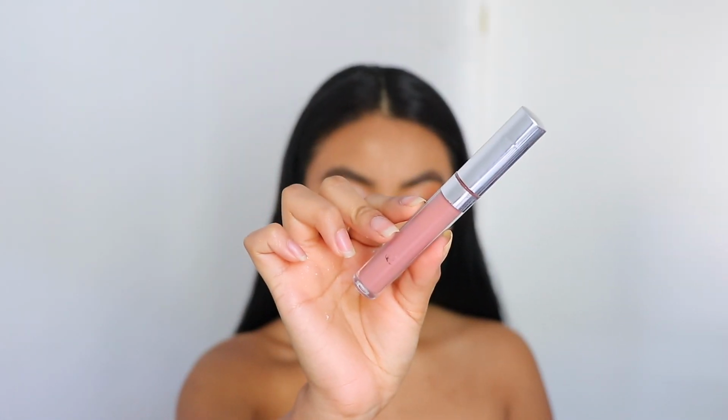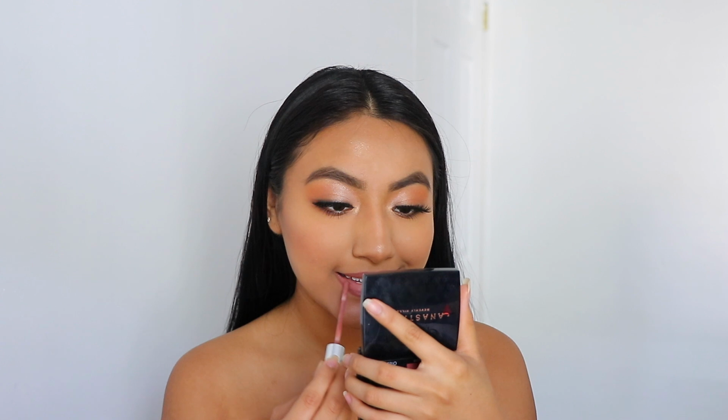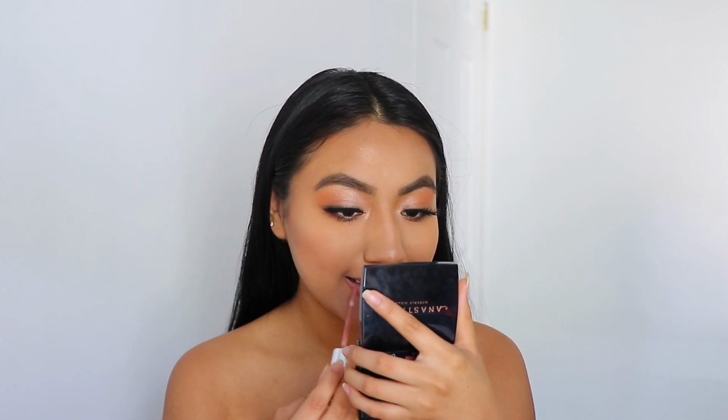I use this lip product so much. This is Times Square from ColourPop. This is one of my favorite go-to lip colors. So that is what I am using.